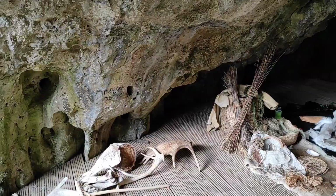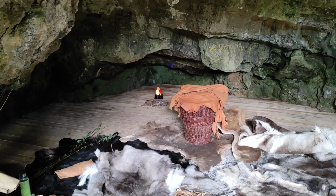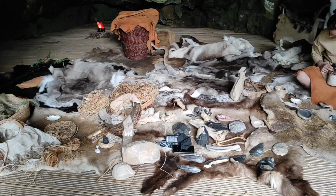It's the morning of the first day of the Ice Age Living History at Creswell Crags, and we are in the process of setting up. We've even got a fire. It's a very fake fire, of course. Conservation is an issue in these caves, but we like it. It's amused us. So we've made the floor nice and comfortable with all of our furs, and we're just starting to set out all of our different craft projects.